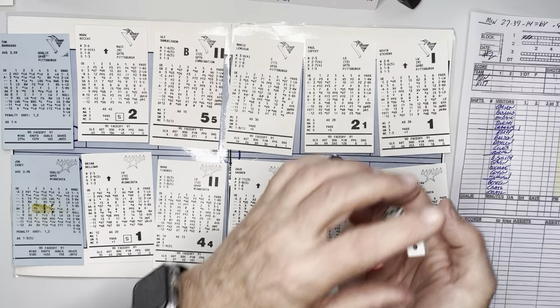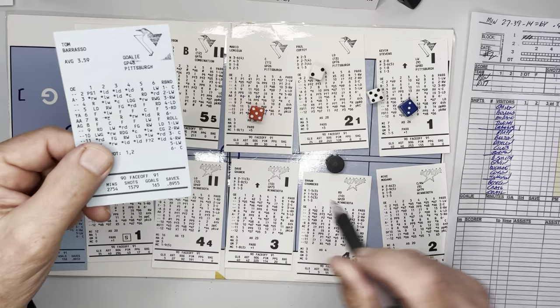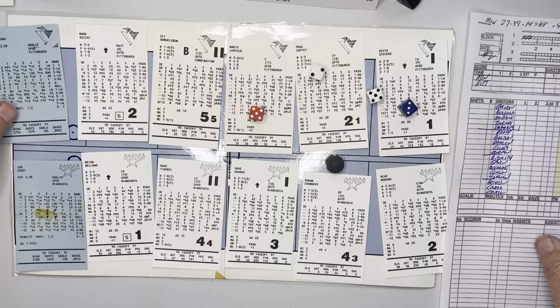And 3-7 on Barrasso's card means that it's going to be a rebound shot. And for the rebound, you're going to check the red die, number 5. It's going to go to the right D. So Chambers is going to get his own rebound.